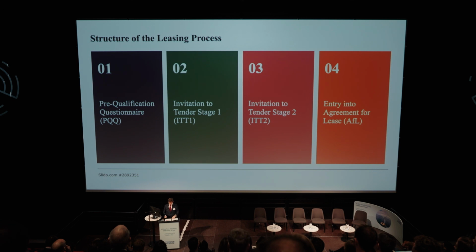So starting from me with an overview, the leasing process that you'll have seen in the information memorandum can be broken down into 4 key stages. So this is PQQ, ITT Stage 1, ITT Stage 2, which includes the auction, and then entry into the wind farm agreement for lease. At a high level, these will look probably pretty familiar to everybody.